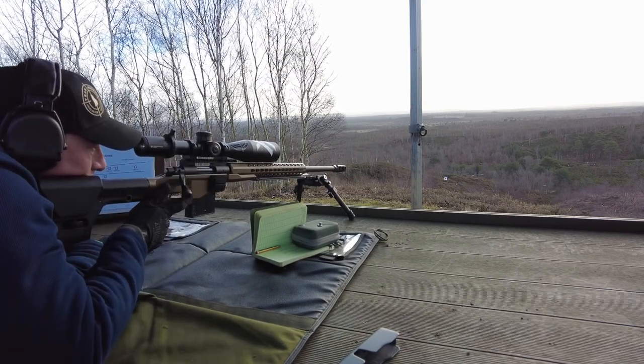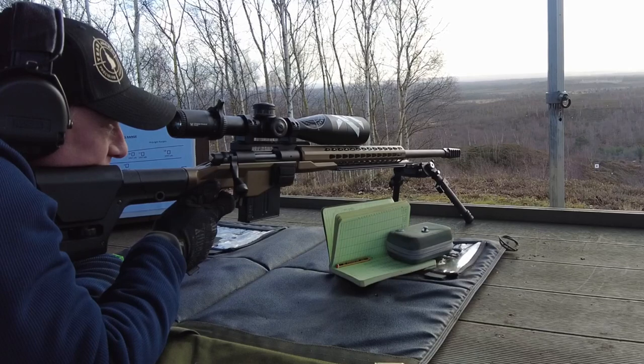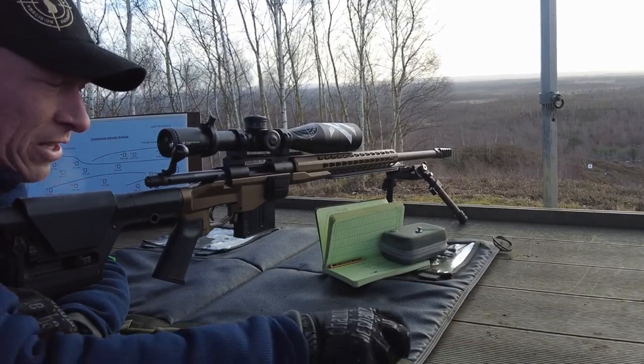Good for elevation. You are left. So you're on 11? Yeah, spot on 11. That's a 7 o'clock impact. Put one on top of that. Five centre. There's no wind.